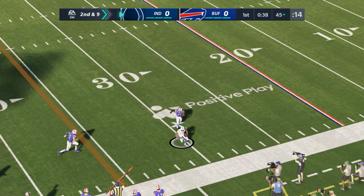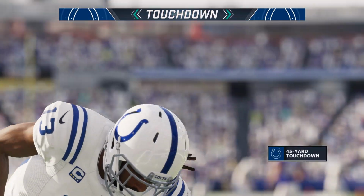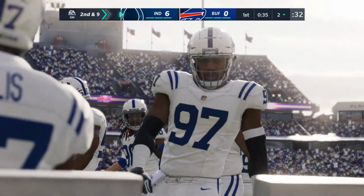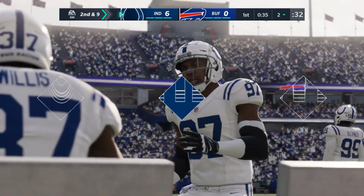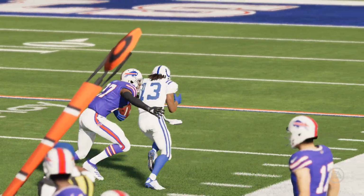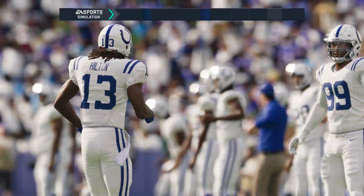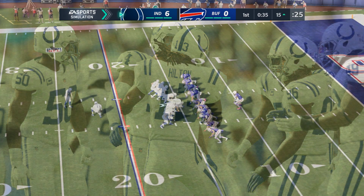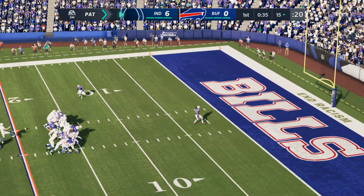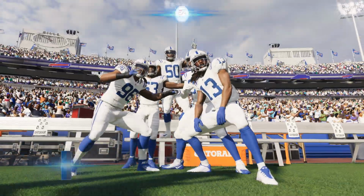From the gun, Rivers. It's complete here to T.Y. Hilton. Touchdown, Indianapolis. T.Y. Hilton, 45 yards. And the Colts are going to take a first-quarter lead. Extra point attempt to follow here. And this is good to make it 7-0 Indy. So that drive, 4 plays. And the result for the Colts is a touchdown.